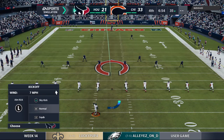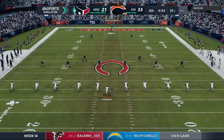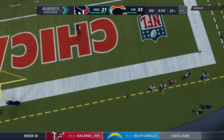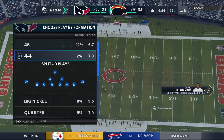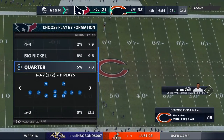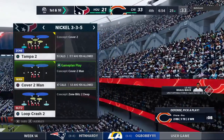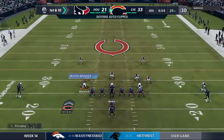Kaimi Fairbairn to kick off for Houston. So after the touchdown, here's Fairbairn now to kick it away. And this one will not be handled. It's into the end zone for a touchback. 25-yard line. The line prepping for their next drive, the Bears offense.